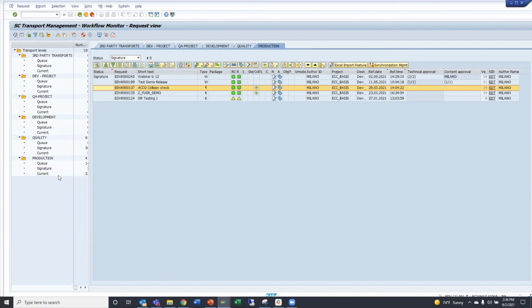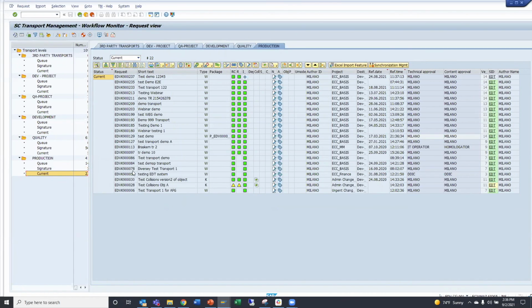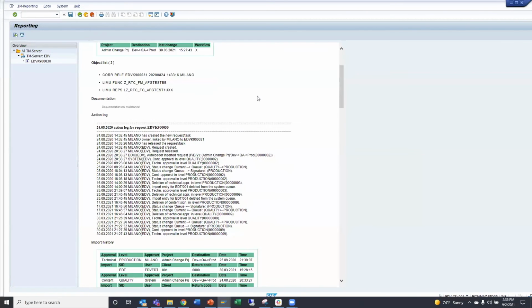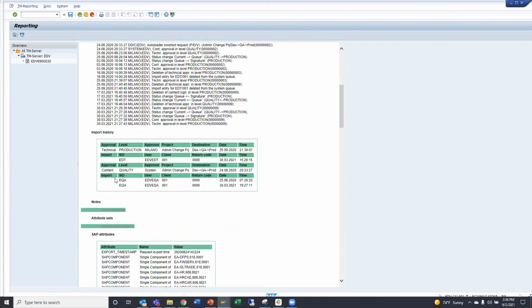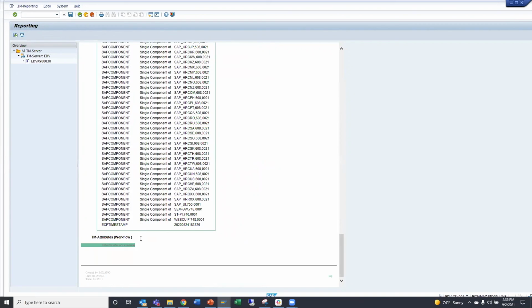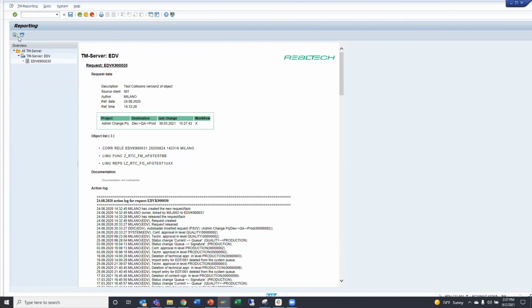On the reporting, I'm able at any time to look at a transport and run a quick report and get all the information about that change: the action log from the beginning all the way to when it moved and who approved it into production, the import history, the date and time when it was imported into the system, the return codes, any notes that are attached, SAP attributes, or what we call TM attributes. That would be where we'd see the ServiceNow ticket number or BMC ticket number, or any attachments or links to outside applications. You could also send it to somebody or export it for auditing. So it's super simple from an auditing standpoint, all from one central location, our dashboard.